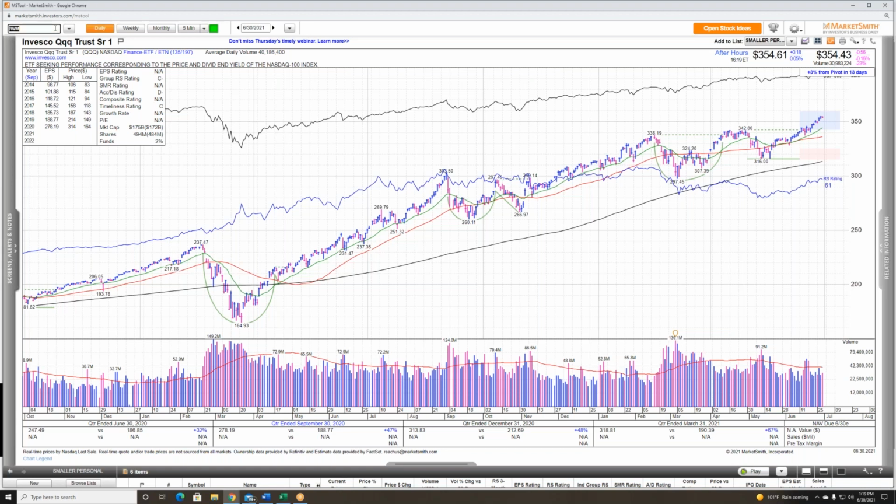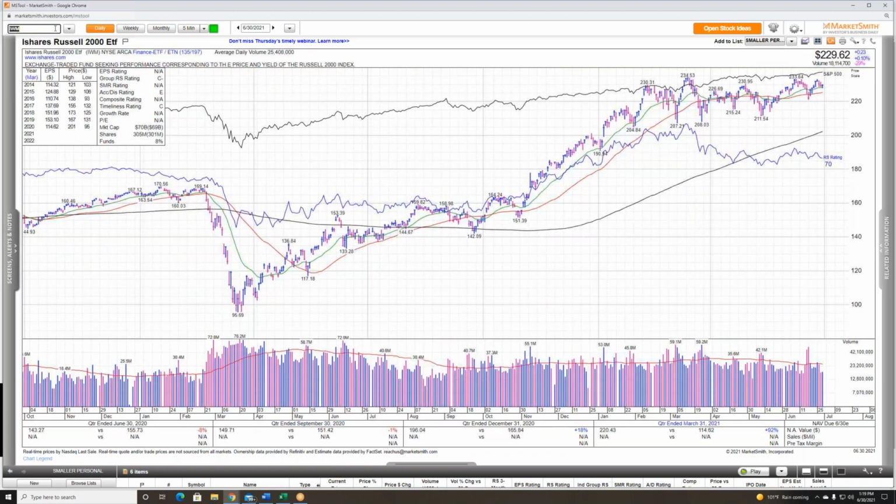Let's go over the Russell 2000, the small caps right here. Same thing, pulling back actually to the 21 EMA. That looks pretty good. That's a nice little handle there on the daily. So maybe that moves higher in coming days. We'll see. So, okay, let's go over that trade.